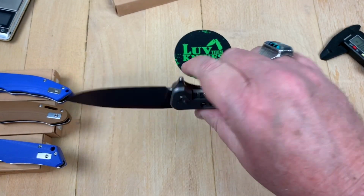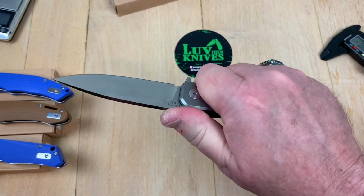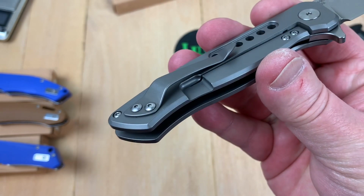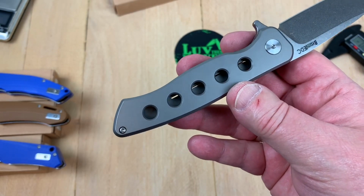The Ficium. Okay, so you got the palm swell, kind of a classic style on the handle. That's very easy on the ergos. Pocket clips, nothing to write home about. Deep carry would be nice. Don't know, it's no left-hand option here.